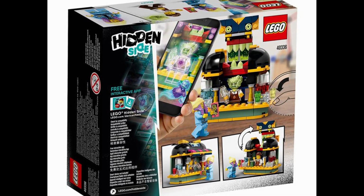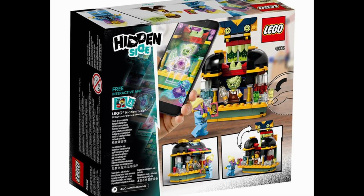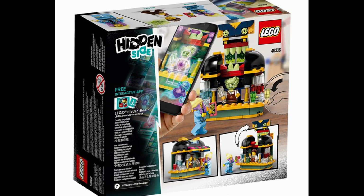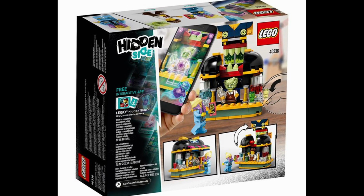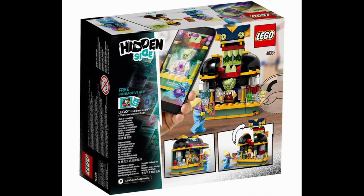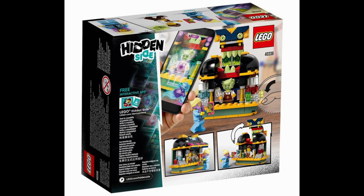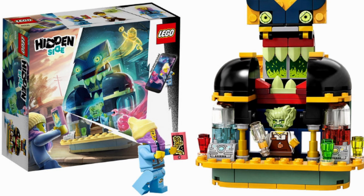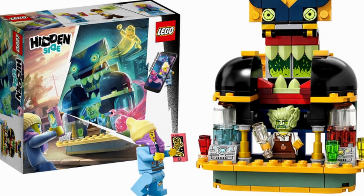But getting back to the set, I think that this one looks great. I love the color scheme of it as well. I like the black and yellow there. I think that looks really great, and the 2 minifigures that we get are really cool as well. I think it's nice that we're getting 2 in there and not just, let's say, the juice bar salesman, but we're also getting one of our main heroes from the series in the set as well, which is really nice, with an awesome printed tile for her cell phone.